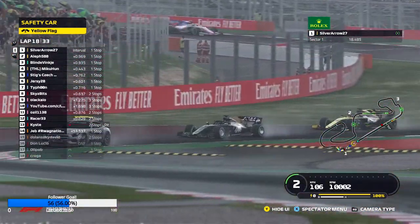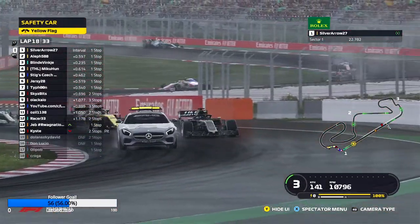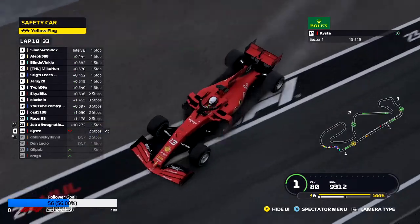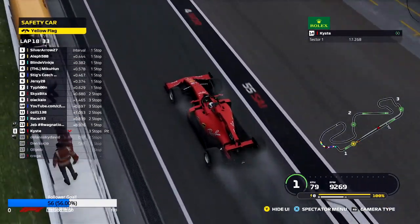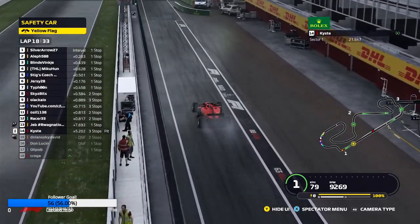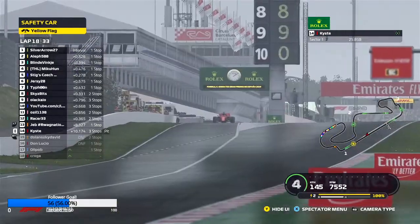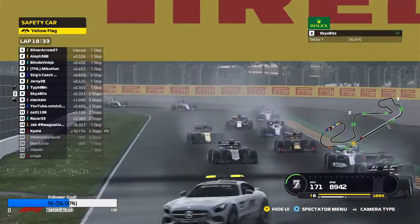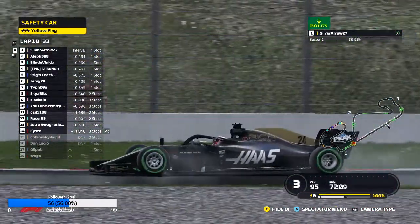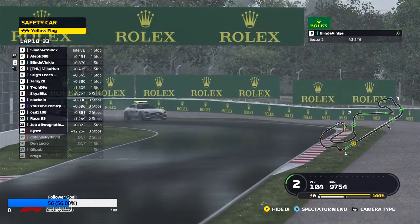Still under safety car conditions here on lap 18. It is Kist into the pits now, dropping back behind that McLaren. We're going to have to wait for him to catch that safety car now as well. This race has slowed down drastically. Action is at a minimum right now as we are under safety car conditions.